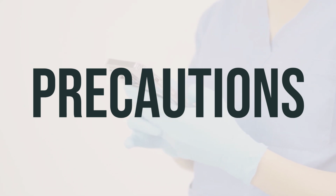If you are pregnant, Ziana Gel should only be used when clearly needed, as it may harm an unborn baby. Be sure to discuss the risks and benefits with your doctor. It is not known if this drug passes into breast milk, so it's important to consult your doctor before breastfeeding while using Ziana Gel.